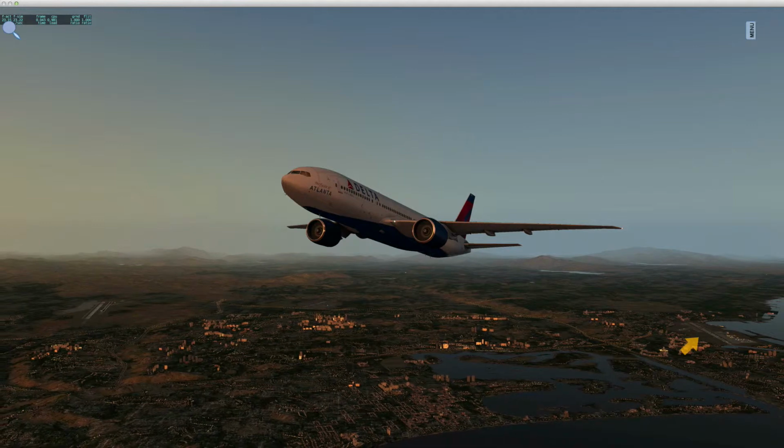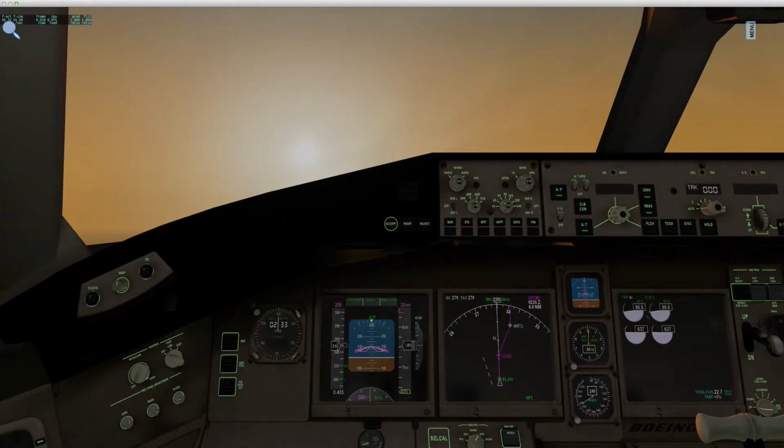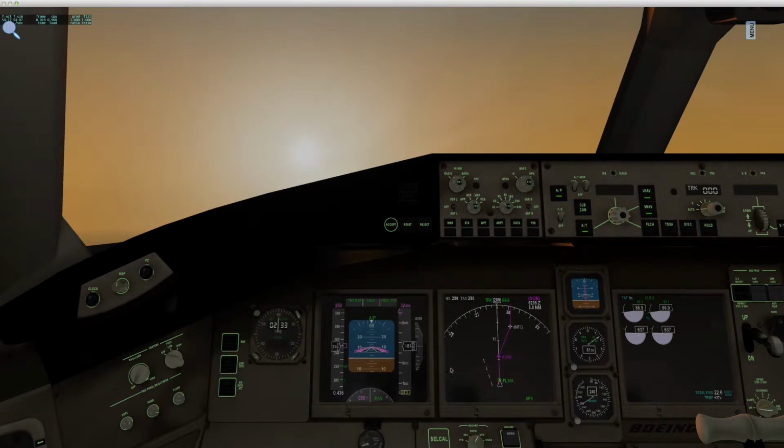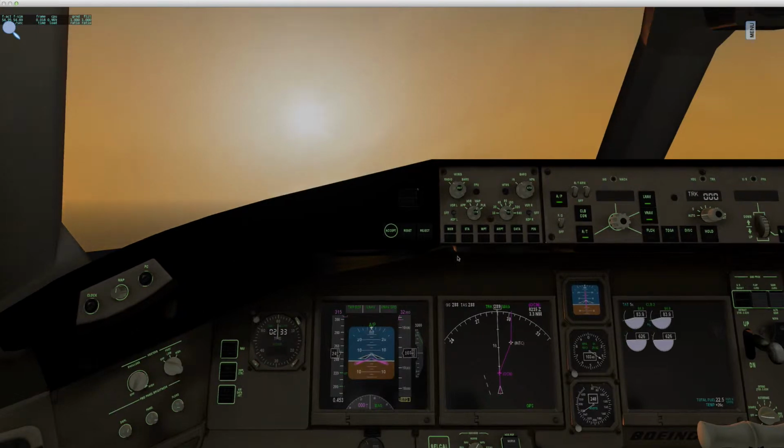You can see the runway there in the background, and Southern California, San Diego behind us. And we're coming up on our flight level 10,000 feet, and we are also approaching our first conditional waypoint along the 290 path.